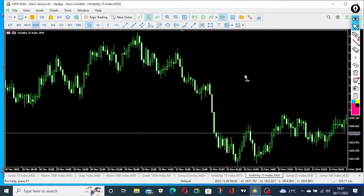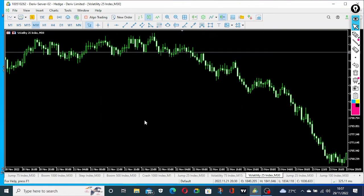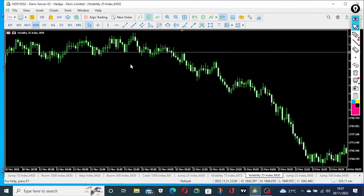Okay, so this is it. You can see this point. We have this high, we have this low. We have this high here, we have this low here also. So at this point where you have this low, we want to mark out this level. Look at this bearish candle, we want to mark it out.